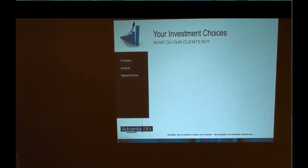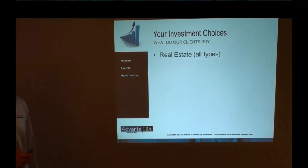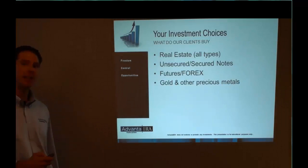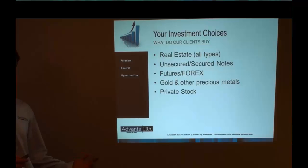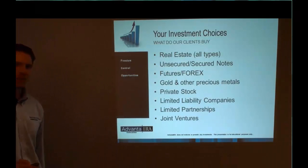So what types of investment choices do our clients buy in a self-directed IRA? All types of real estate. You can do unsecured and secured notes. Clients can lend through their IRA. Futures and Forex trading accounts. Gold and other precious metals such as silver, platinum, and palladium. Private stocks such as private placement securities or joint venture partnerships. LLCs, limited partnerships, and joint ventures. All these types of investments can be self-directed and be invested through a self-directed IRA and enjoy those tax benefits.